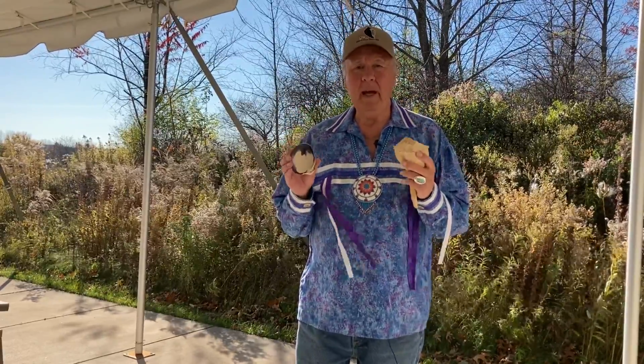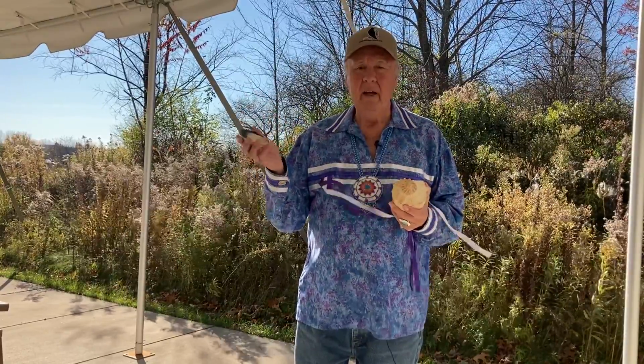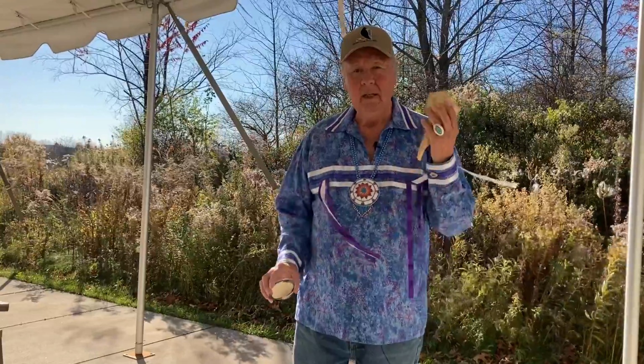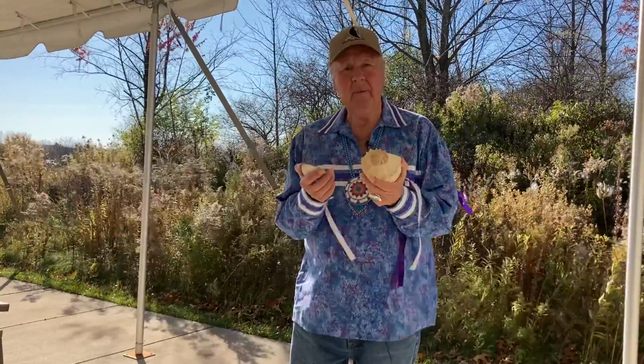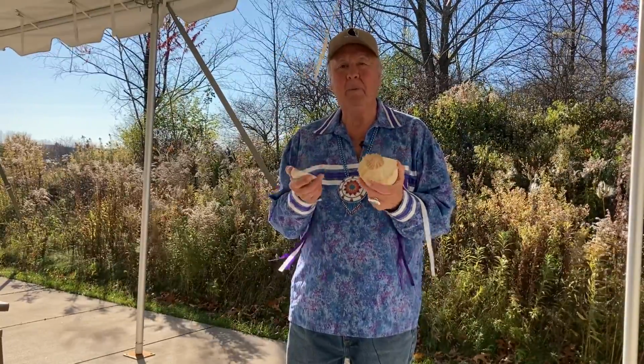I am holding in my hands two different types of seashells. In my right hand, I have a quahog clam shell, and in my left, I have a lightning whelk shell. What is the significance of these shells? Well, this is what was used to manufacture wampum beads.